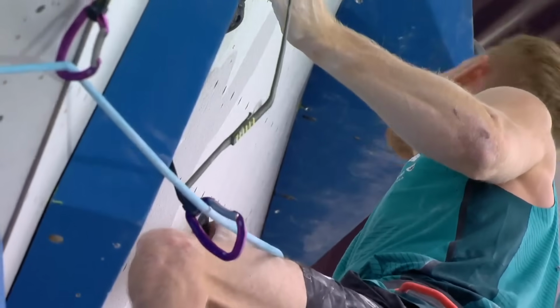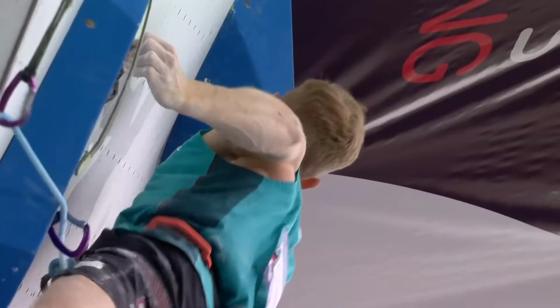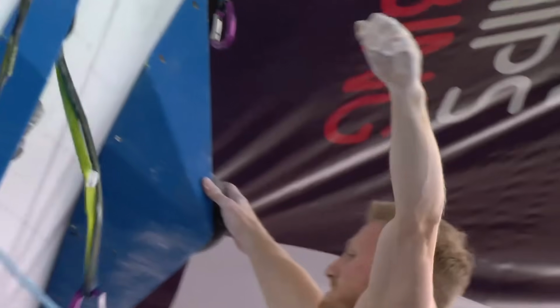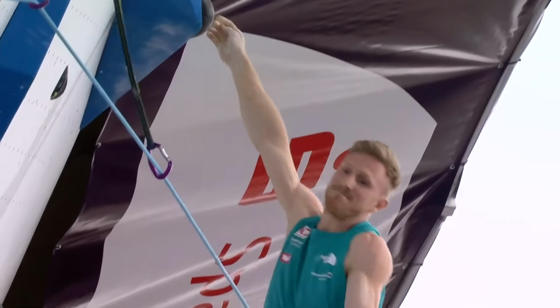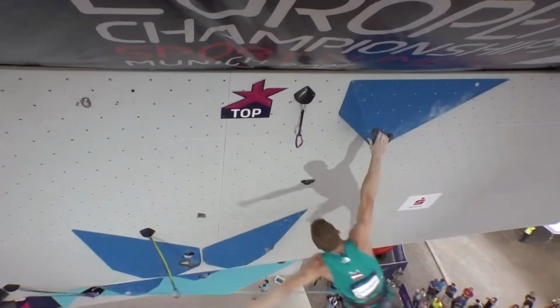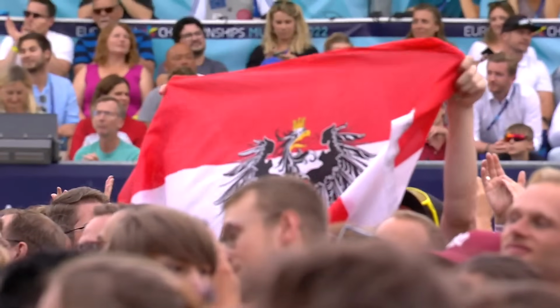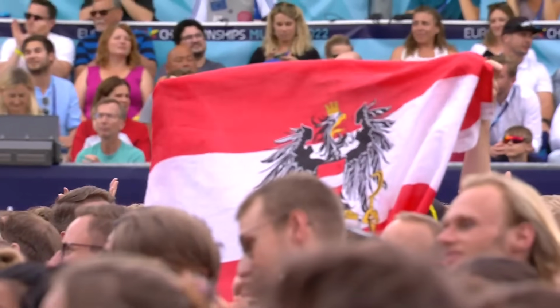Oh, close. Final move, he fully committed, didn't he? His right hand just flicked, just ripped off at the final second. He was on, he was on, he was on, he was off. Right hand there. Oh, yeah. You're right. Just killed the momentum. Just lost him that inch he needed more. Such fine margins in these things. That was a good spot. Well, Jakob will enjoy that. He loves climbing on the biggest stage.